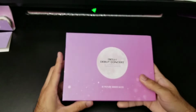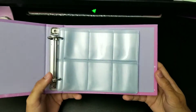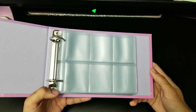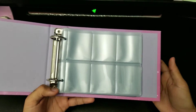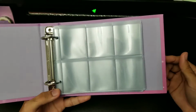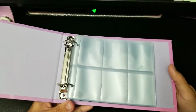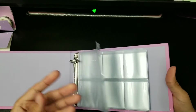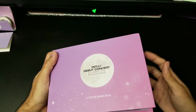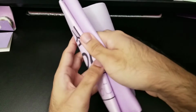Getting into the next thing is the ID picture binder. So at the time that they mentioned there was going to be a binder, I was picturing something like what the Twice binders have been, or really any of the girl group binders. But yeah, this is just a mini little binder. You can't really fit anything in here, even if you wanted to add extra pages. So I have the actual ID set coming in, but I'd imagine that's the only thing you can fit in here. But it does worry me that they include some of these, so they'll probably be doing more versions of the ID set for future events down the line. But yeah, at least it's cool to fill it up. Not sure about where to pick up extra pages in the future, but they'll probably sell more binders as well, in case they run out.